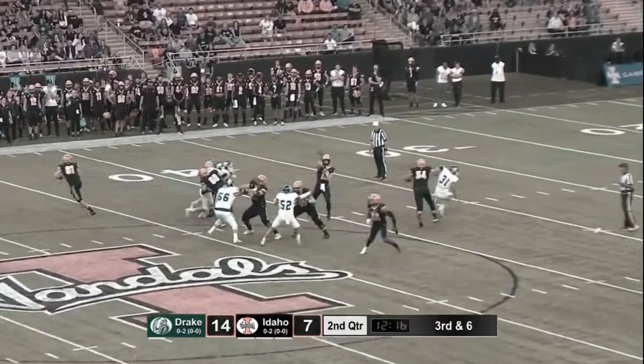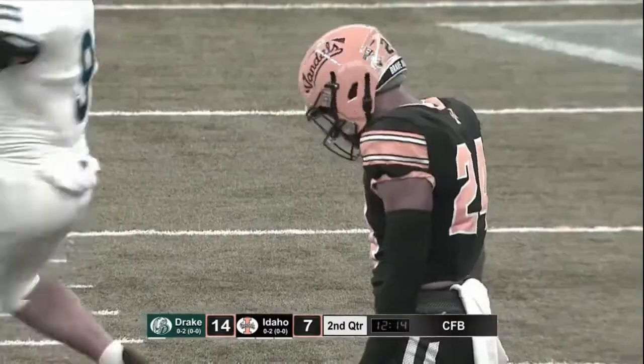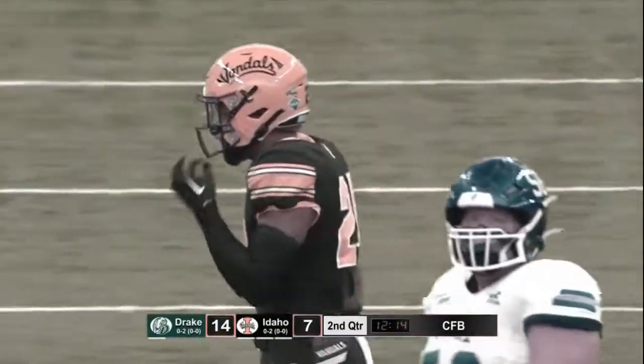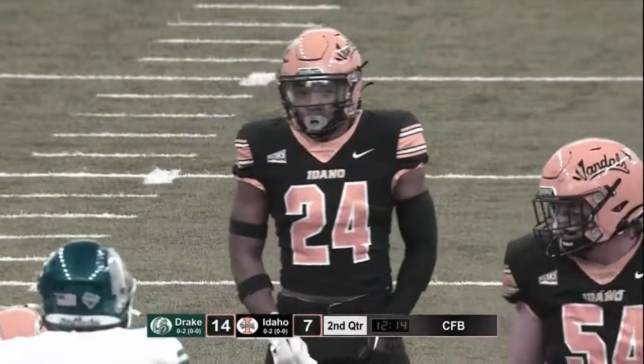Lane, his first college pass. Will dump it off to Johnson, and he dropped the football. He was trying to peek up the field and see what was going on, and he just forgot to catch the ball. And I was going to say, does that bring up a check down there to the back?